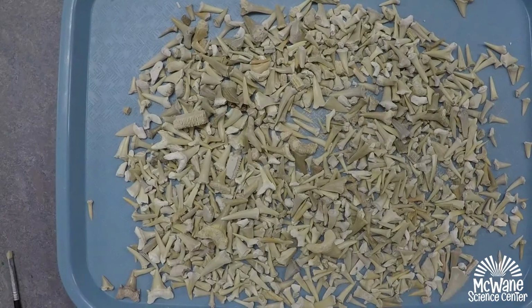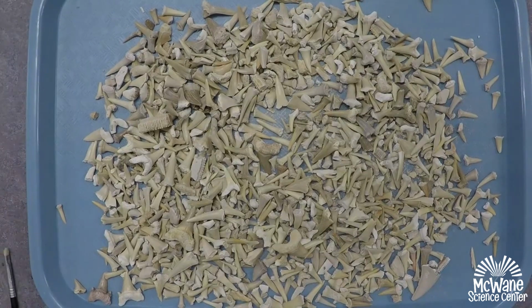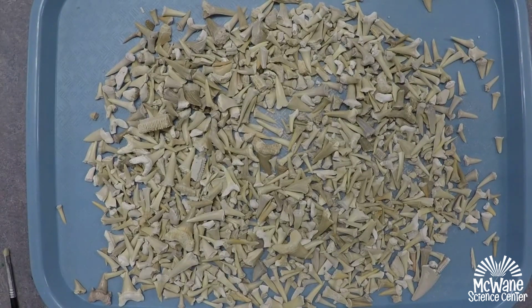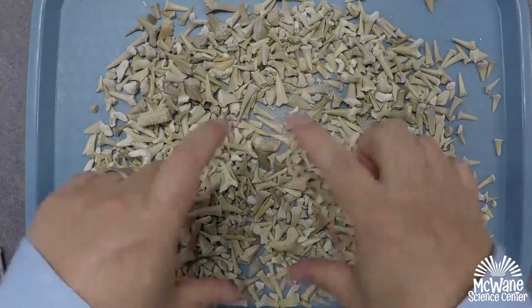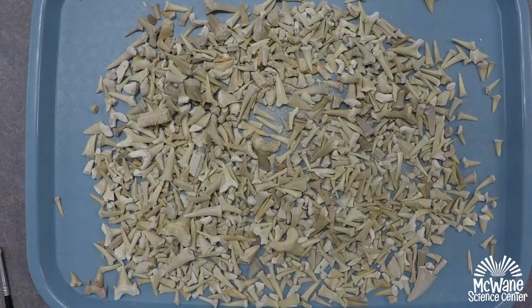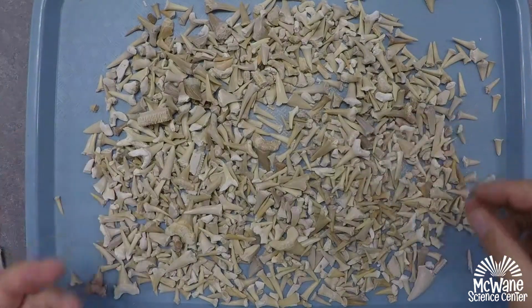So a lot of these teeth here are replacement teeth that have fallen out of the mouth during the lifetime of the shark. Rarely ever will we find a shark that had died, and then you find all the teeth together. That hardly ever happens. It has happened, but rarely ever, where we get what we call associated dentitions, where it's all the teeth in order. They just fall out. Mostly what we get are these, which are all going to be teeth that have fallen out.